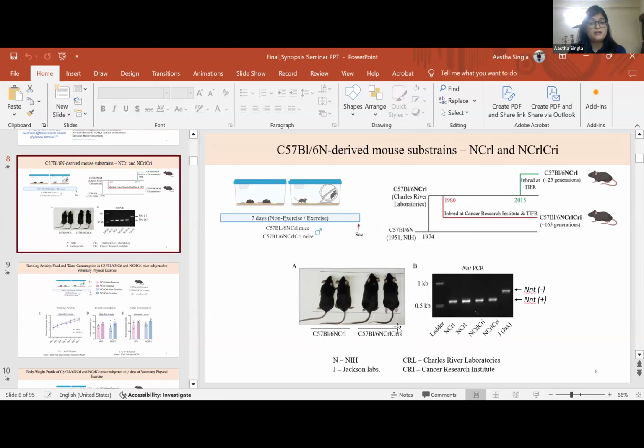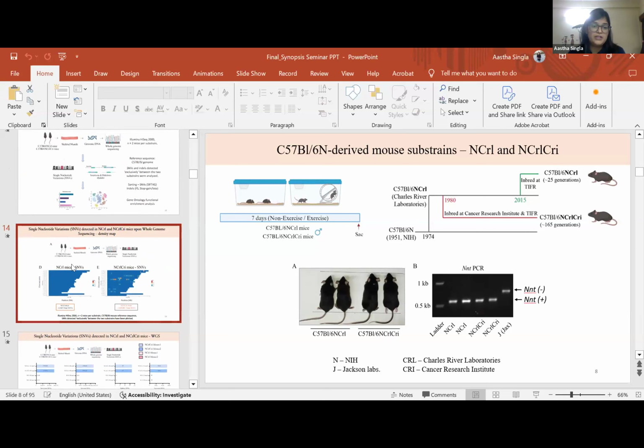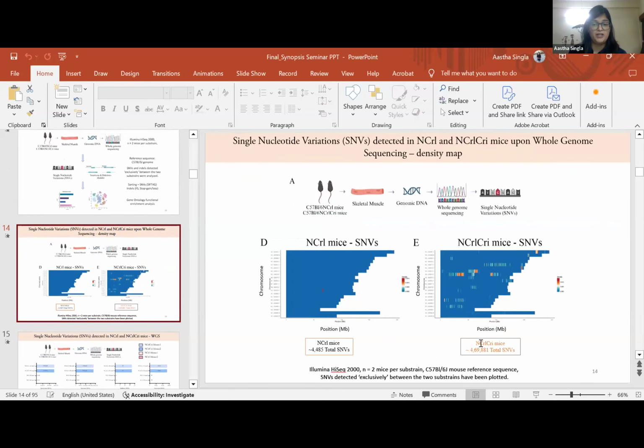What we observe is that after so much inbreeding, these CRI mice showed lots of mutations. If we go to the data, these are single nucleotide variations, and we see that in the CRI mice, we see about 470,000 single nucleotide variations versus only about 4,000, which is 100-fold.